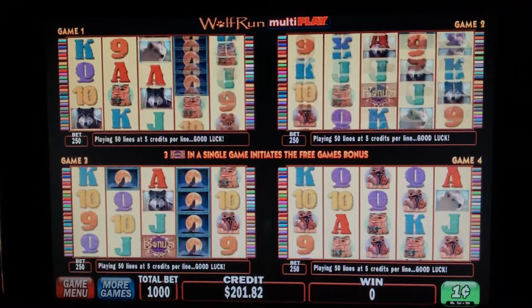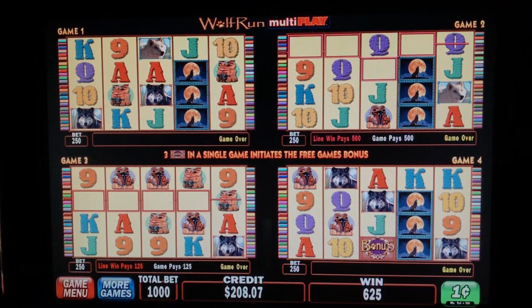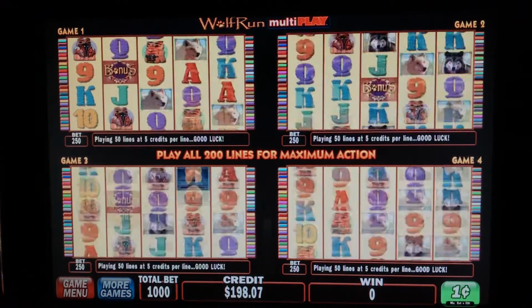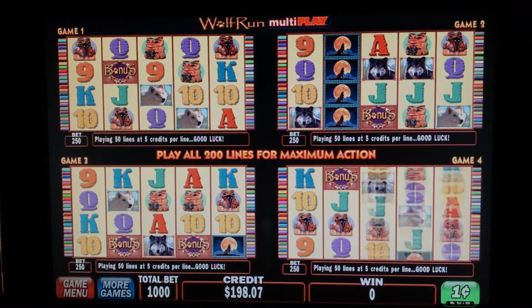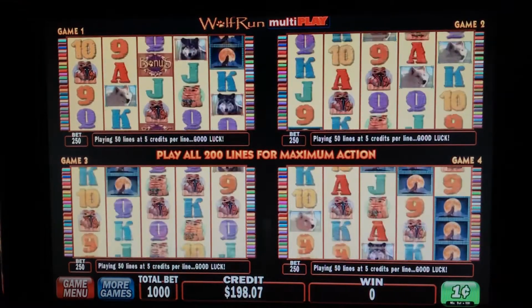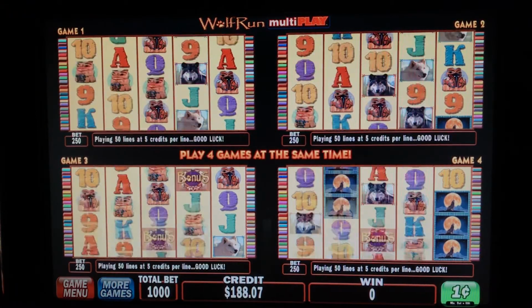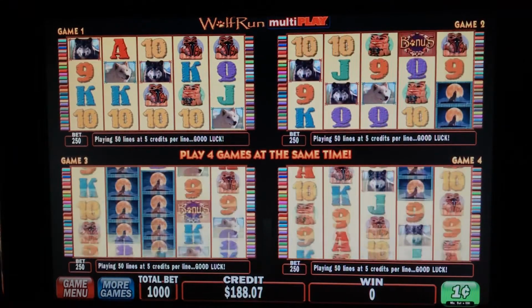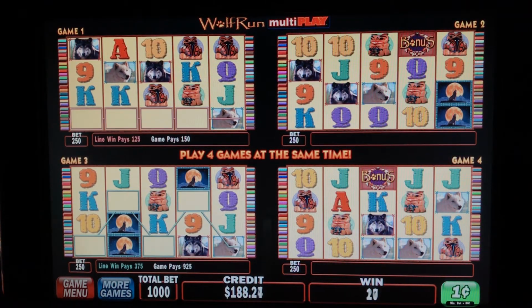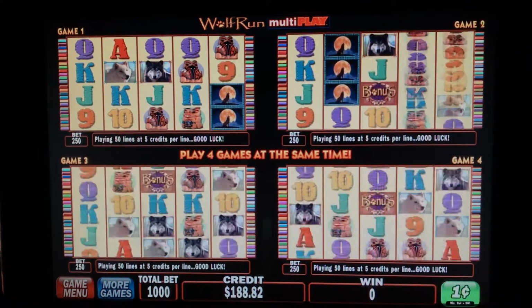1. And if we get a bonus on... I guess we'll figure it out. If we get a bonus on multiple game sets, let's get a bonus somewhere. When we get a bonus, whichever reel set we get it on, it will come up and play as one game.